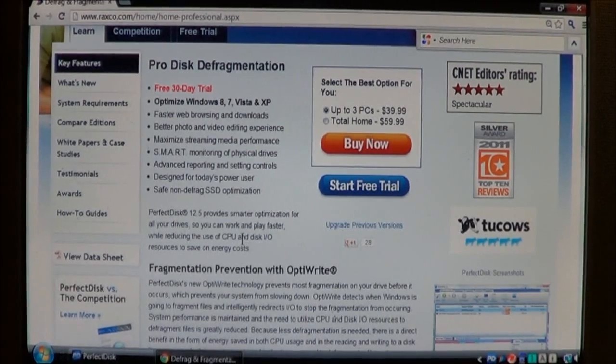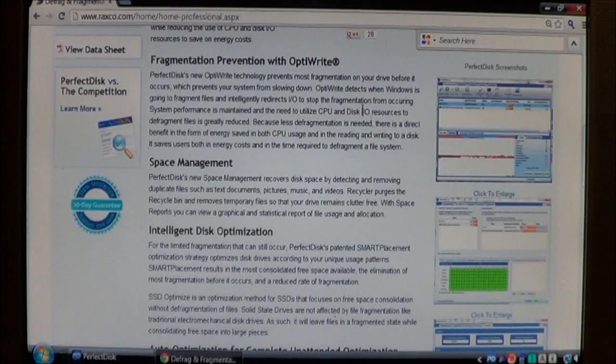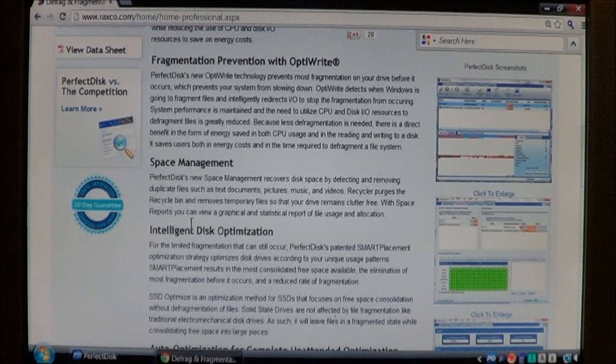It also has space management, and of course it's got OptiWrite, which I showed a while ago. Space management is also new on here. This allows the detection and removal of duplicate files, such as text documents, pictures, music, and videos. The recycler will purge the recycle bin and remove temporary files so that your drive remains clutter-free. It will also give you a graphical and statistical report of the file usage and allocation.